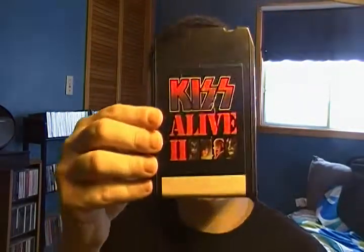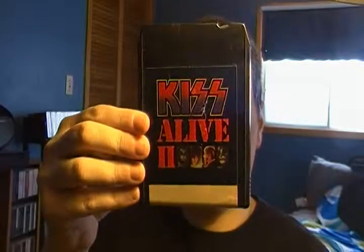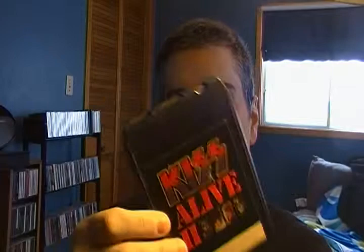This is Kiss Alive 2. I only have the first tape, so this is basically sides 1 and 2. Goes as far as Tomorrow and Tonight. This is a US edition.